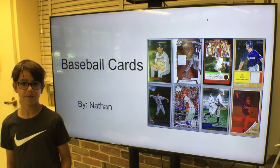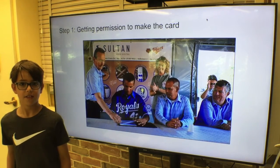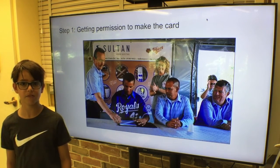Did you know that baseball cards were first printed in the 1860s? I just learned this because I've just started to get into it. This led me to wonder, what is the process of making a baseball card, and how has the business of baseball cards changed over time?